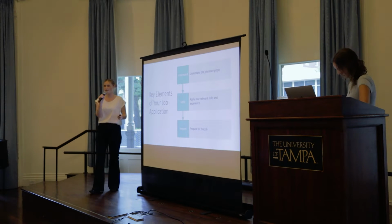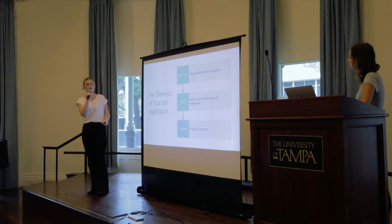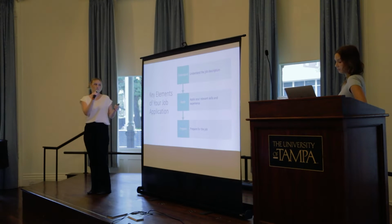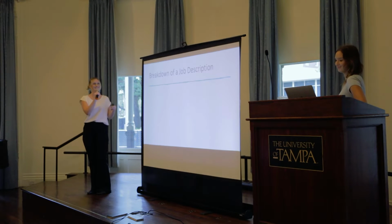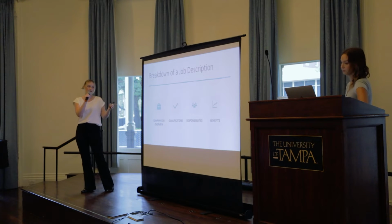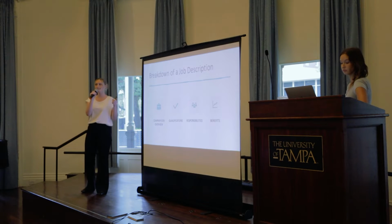So when you're looking at a job application or a job description, some key elements are to understand, apply, and prepare. So when you look at a job description, it's going to be broken into 4 parts: the job overview, the qualifications, responsibilities, and benefits.